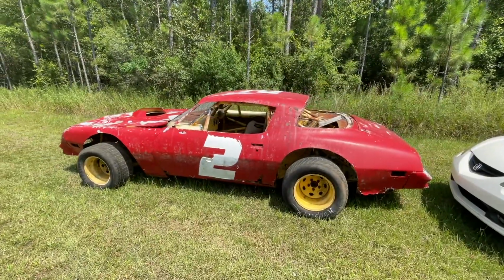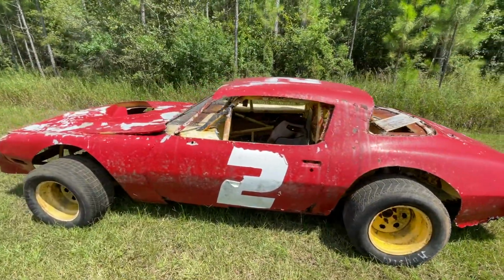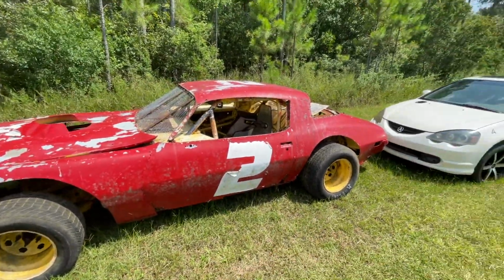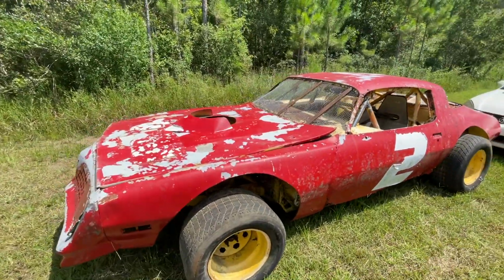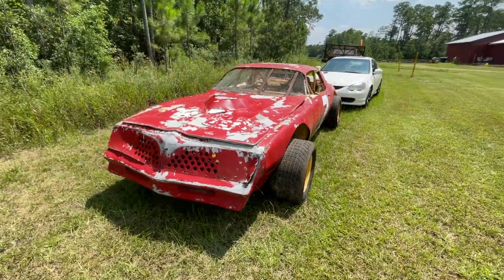There she is, guys. That is right. It is a Camaro rear-wheel drive. Yes, I said that. Rear-wheel drive dirt car. And we are pumped about this.